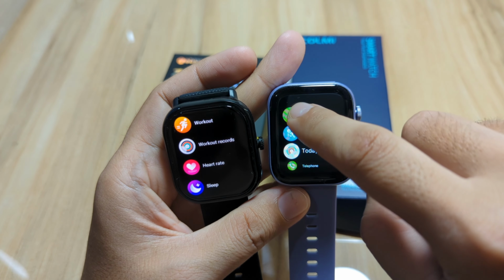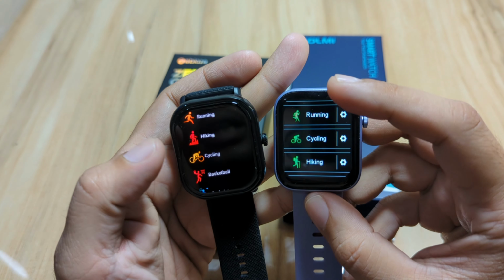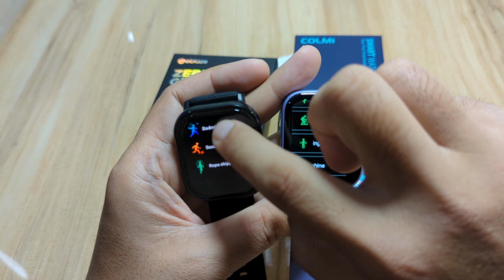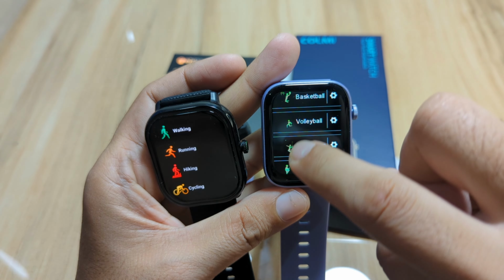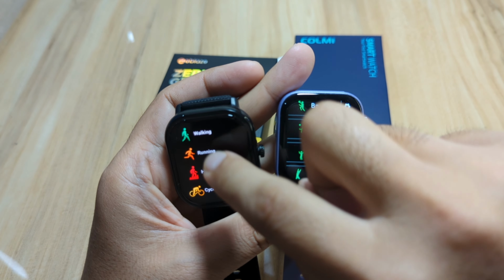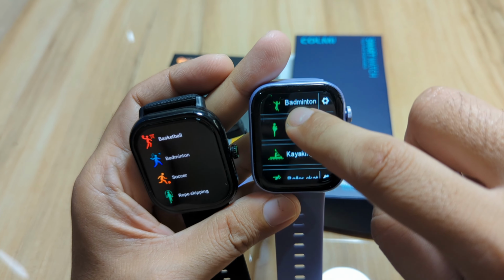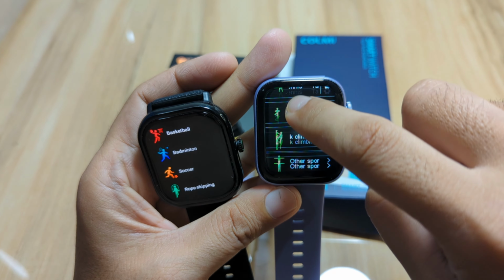So let's see first the sports here. We have walking, running, cycling. They almost have the same icon here. Hiking. The Colmi P71 does have a much more comprehensive list of sports functions, as you can see here. For the Zeblaze GTS 3 Pro, it is limited to only how many sports? 1, 2, 3, 4, 5, 6, 7, 8, 9 sports. For the P71, it has a very good list of sports functions, as you can see here.